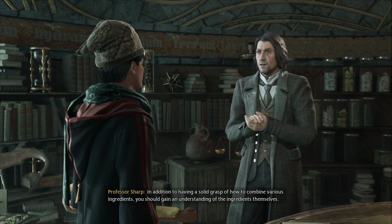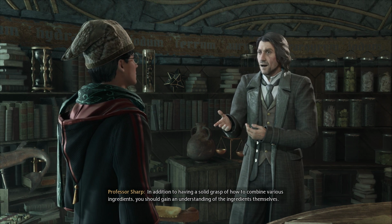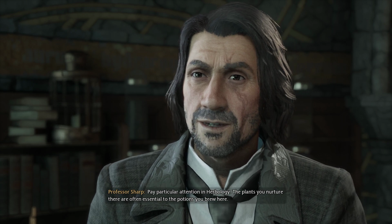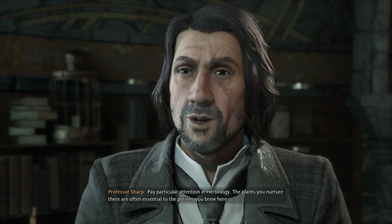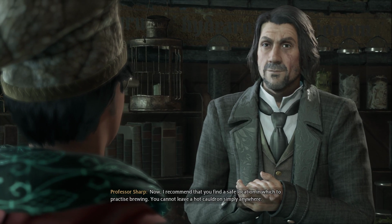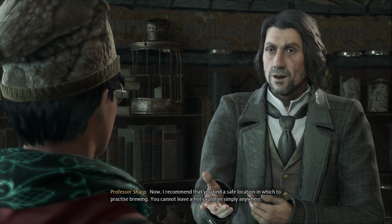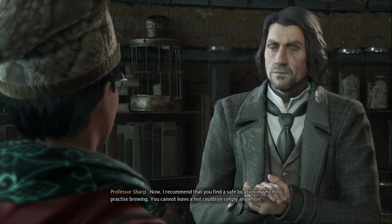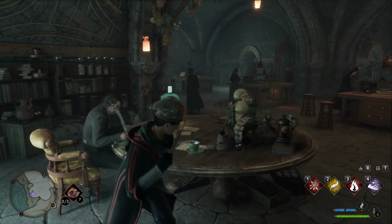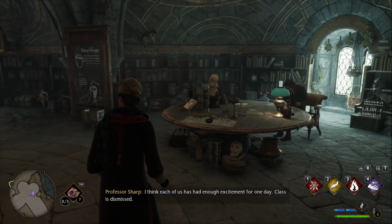In addition to having a solid grasp of how to combine various ingredients, you should gain an understanding of the ingredients themselves. Pay particular attention in herbology. The plants you nurture there are often essential to the potions you brew here. Now, I recommend that you find a safe location in which to practice brewing. You cannot leave a hot cauldron simply anywhere. That'll be all. I think each of us has had enough excitement for one day. Class is dismissed.